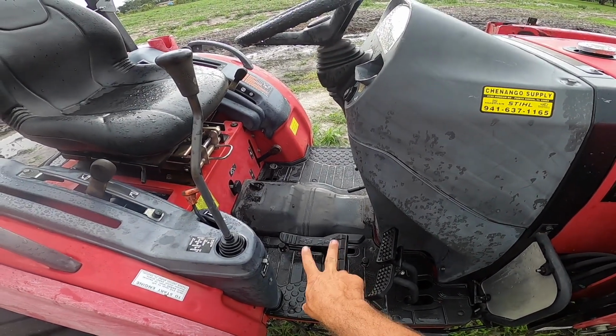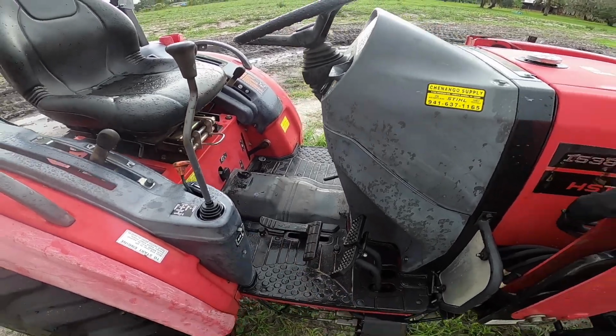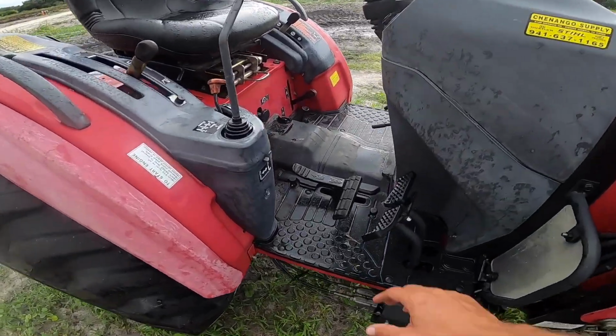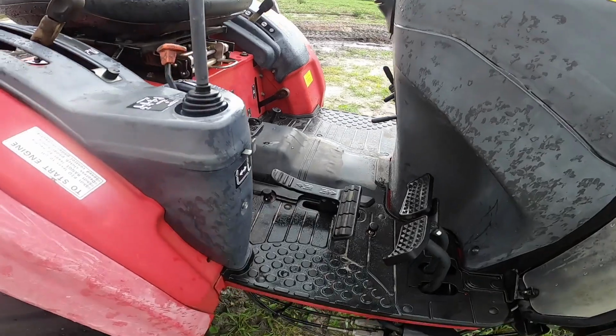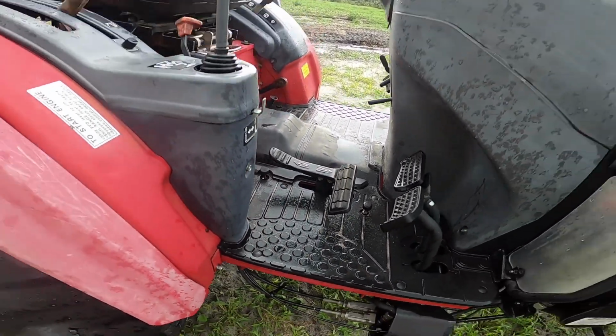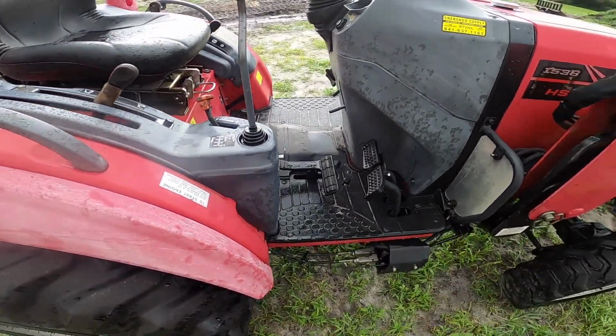My leg's pretty cramped in here, so for me to operate this, I kind of have to torque my leg a little bit to make that work. So my next tractor will have two pedals instead of this rocker. This is not my preference. Some people love it, and if you're not as tall as I am, you probably won't have an issue with it. But that's something to keep in mind when you're looking at them, is what kind of pedal it has.